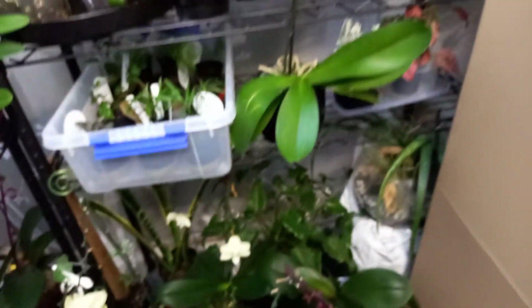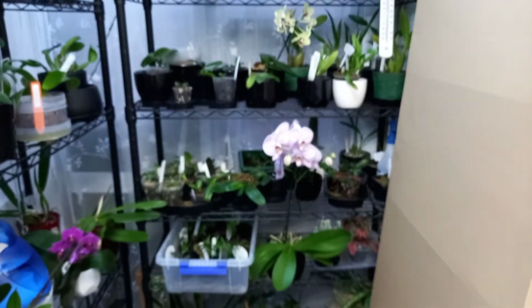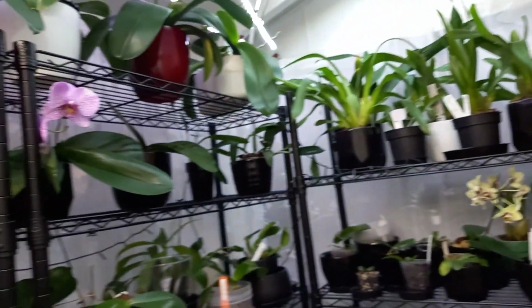So my whole conservatory is 1.5 meters wide and probably about 4.5 meters long. And that has now for summer become my grow space.